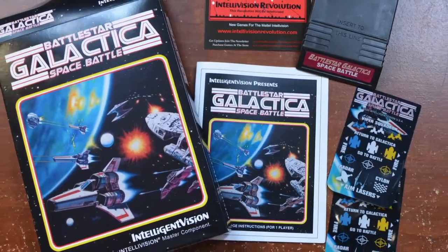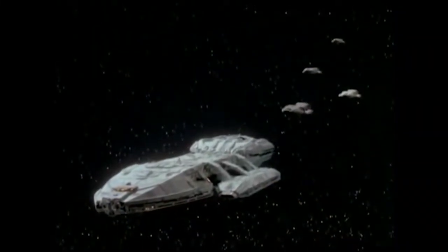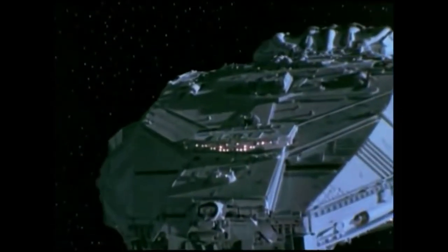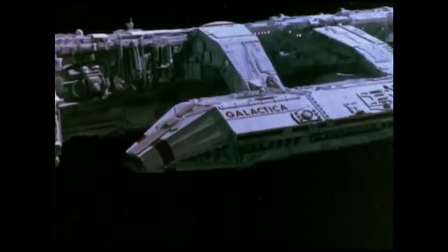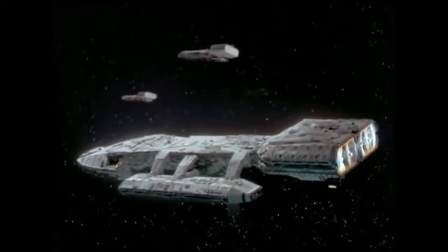I'm not sure if you realize the backstory behind Intellivision Space Battle or not, but Space Battle was originally supposed to be a Battlestar Galactica game. But the license fell through. It didn't carry through. The show actually seemed to get really big and then faded right away quickly. All about the same time that the Intellivision went into full production, but something happened and they never did get the license anyway, so it was just remarketed just as Space Battle.